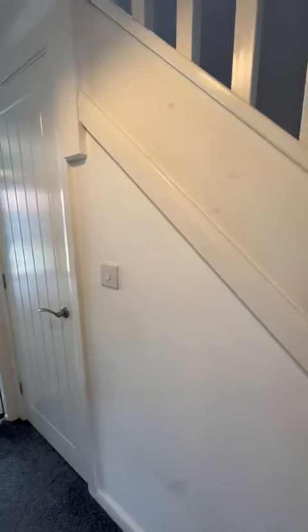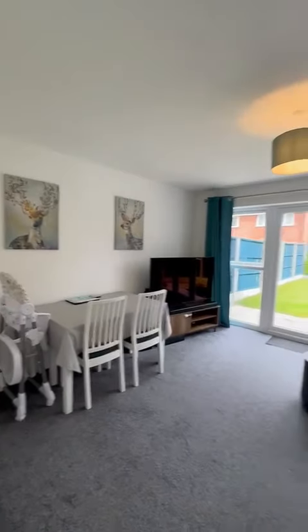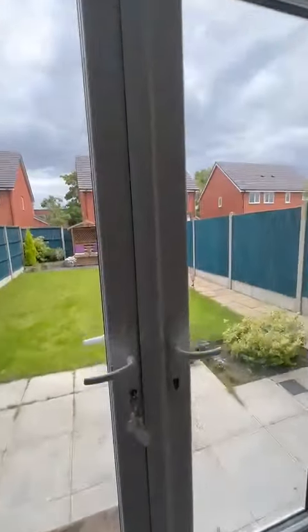To the right of me we have storage, which comes to about there. And then we have this lovely large lounge complete with the large patio doors at the rear. Show you the garden here, which is really lovely.